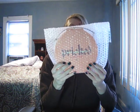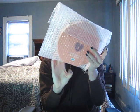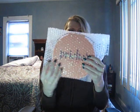So yeah, the bubble wrap. And then, I'm not opening the bubble wrap. I just want to keep it safe. But you guys can still see it through the bubble wrap, and it is the Pricked palette. Yes, the Pricked palette, you guys. Look at this. It's beautiful. It feels really good in the hands. Oh my god, it feels really, really good.